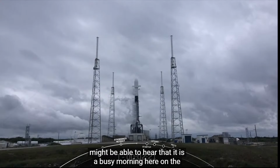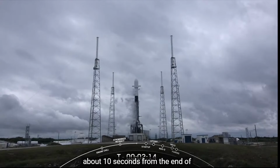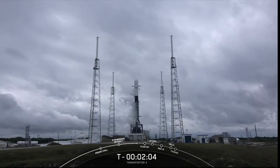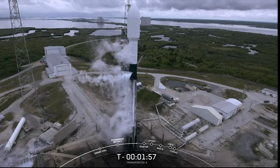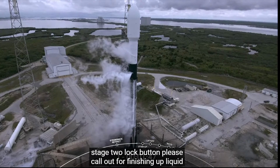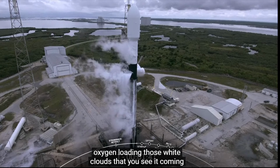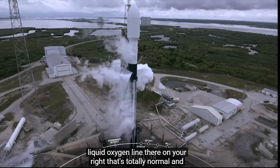You might be able to hear that it is a busy morning here on the factory floor here in Hawthorne, California. We're about 10 seconds from the end of stage two liquid oxygen loading. Stage two, LOX load complete. There's the call out for finishing up liquid oxygen loading. Those white clouds that you see coming from the booster are venting from the transporter erector liquid oxygen line there on your right. That's totally normal and expected.